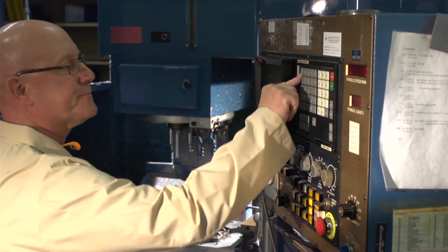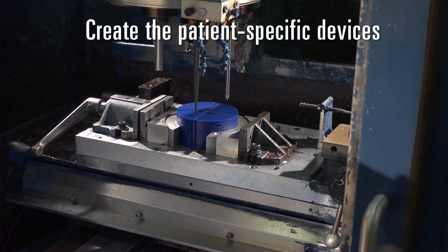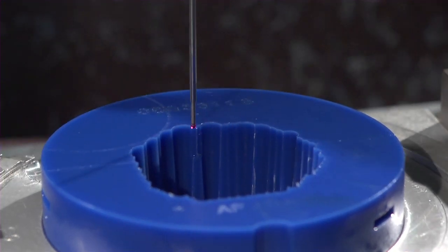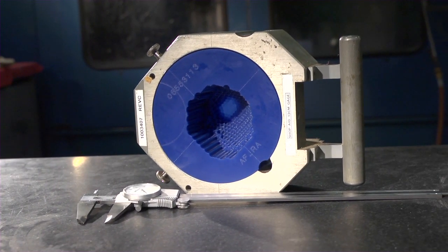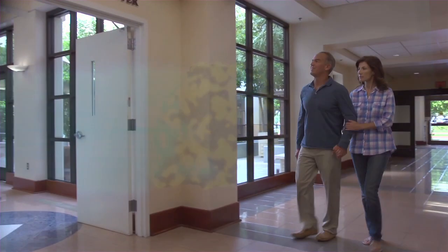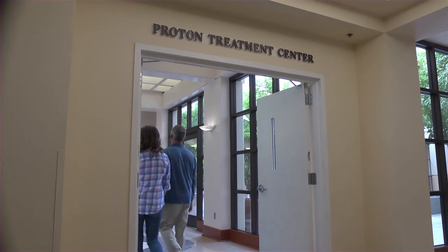That information is then transferred electronically to a series of automatic machines that create patient-specific devices required by the plan. For example, each patient has an aperture that is designed to form and shape the beam to the exact dimensions of the patient's tumor. By shaping the beam to match the tumor, less damage is done to healthy surrounding tissue. From beginning to end, each patient's treatment is unlike any other.